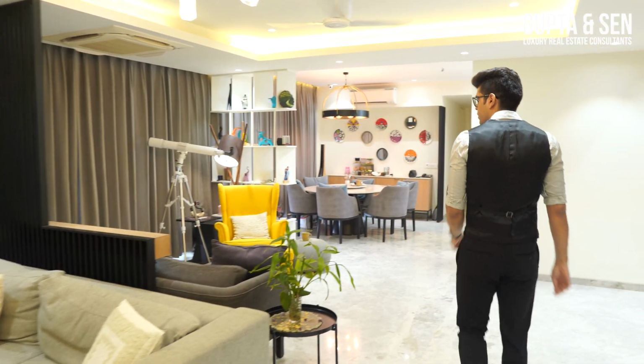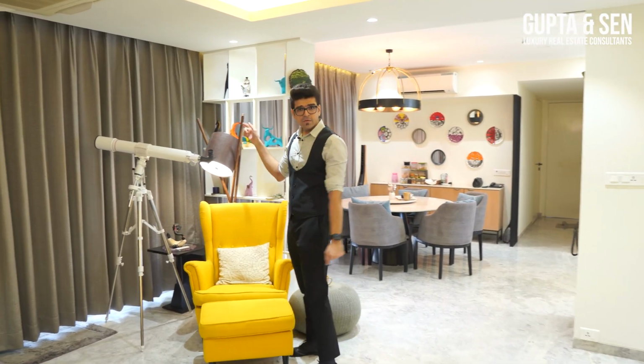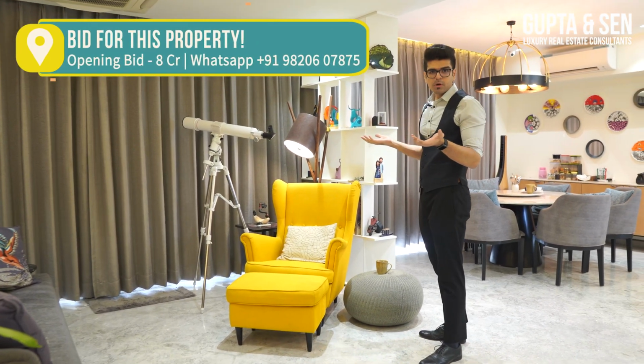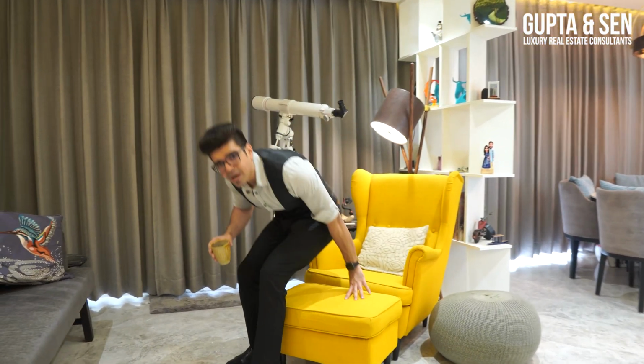On this side of the partition, what we have is the viewing deck featuring a telescope, which is included in the house, by the way, if you buy it. Also, what we have over here is an armchair with a footrest in case you want to curl up with a good book on a good night. So, I know what my plans are this weekend.